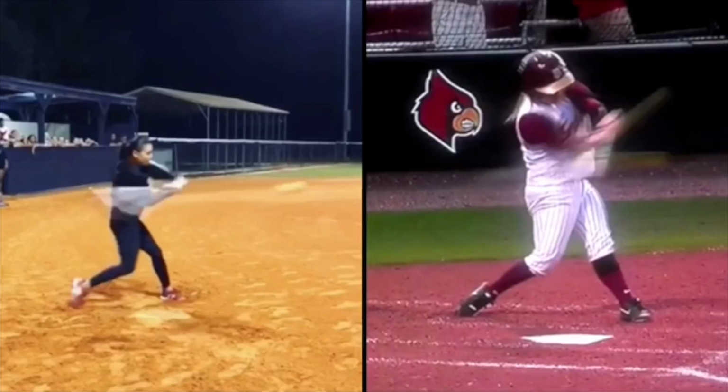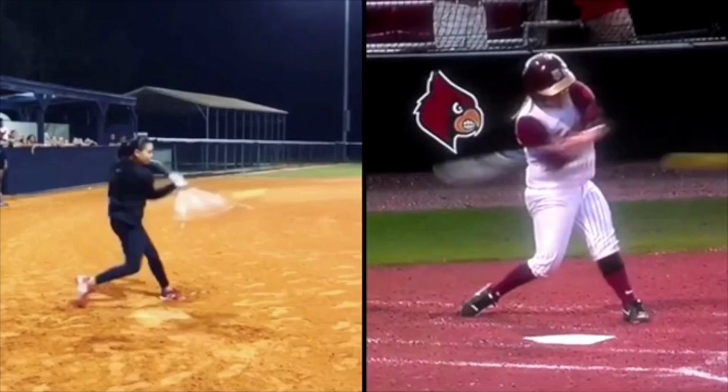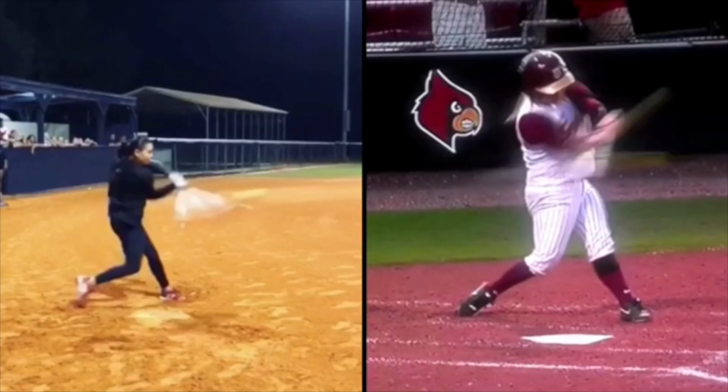So you can see here, let's look at Sierra Romero first. You can see her path through the zone is ever so slightly up, right? You look at Jessica Warren's here, you can see how it's getting into the zone really, really deep back here. She's already in the zone, and then as she works through the ball, that's her path right there. So it's ever so slightly up. And let's talk about why it's so important to be flat through the zone or slightly up instead of being downhill through the zone, which I see happen a lot at younger levels of softball.